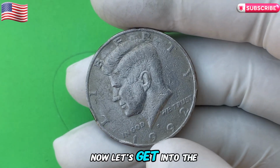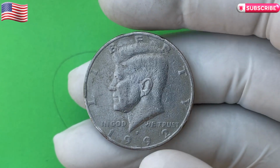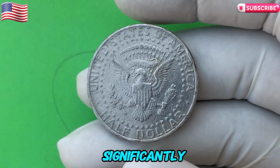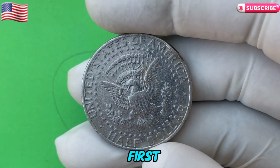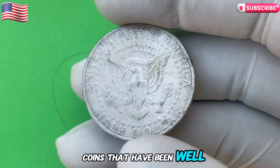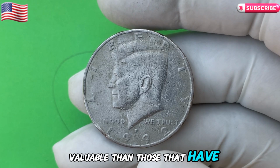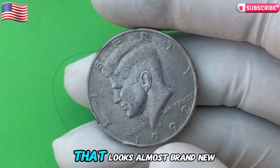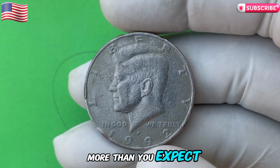Now, let's get into the exciting part: what makes the 1992 Kennedy half-dollar so valuable? While millions of these coins were produced, there are certain factors that can increase their worth significantly. The biggest factors are rarity, condition, and mint errors. First, condition is key when it comes to valuing any coin. Coins that have been well preserved, especially those that have never been circulated, are much more valuable than those that have been handled or worn over time. If you have a 1992 Kennedy half-dollar that looks almost brand new, with no signs of wear or tarnish, it could be worth far more than you expect.